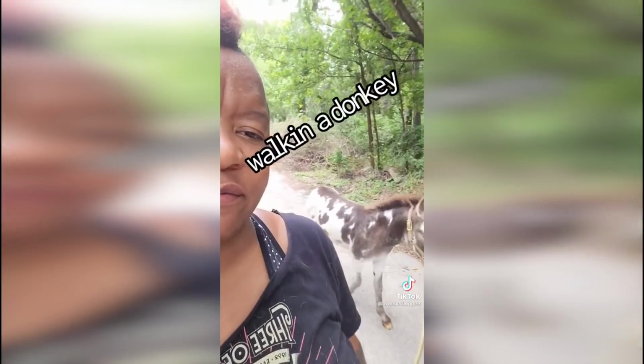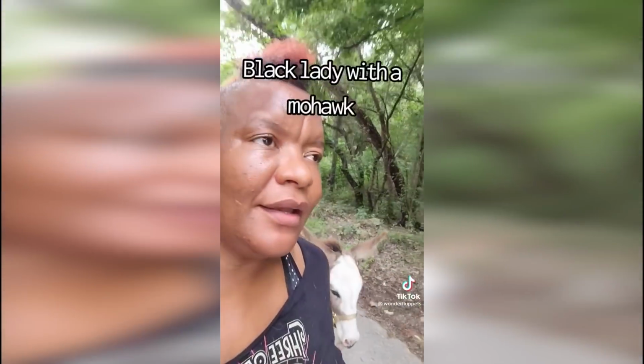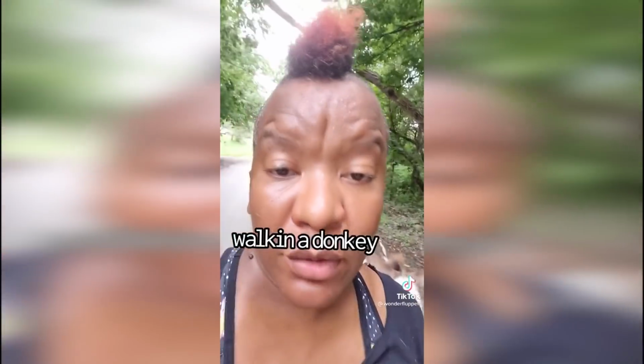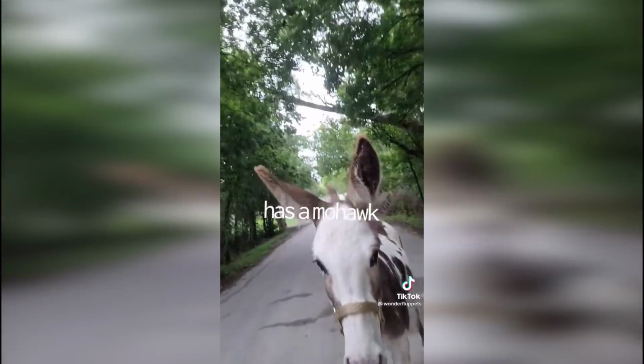love it. You know, sometimes there's a lady with a mohawk walking a donkey. Yeah, there's a black lady with a mohawk walking a donkey who also has a mohawk.